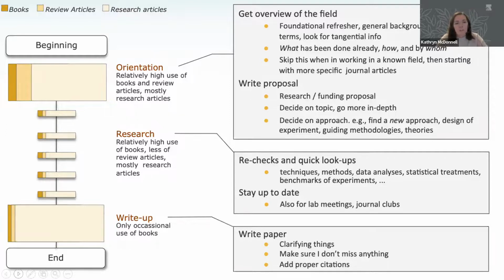Putting them all together, they were able to build a model that looked like this. Researchers described using literature very heavily at the beginning of a project, and books and review article content was the most prevalent here, in order to understand a new field, or if they were writing a proposal. So this shows us that people were using books to get foundational information to learn a new topic, and also review articles to find out what had been done already, by whom and how. They also used this period of high intensity of literature for writing proposals.